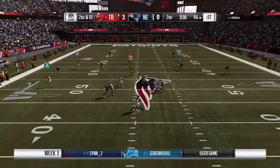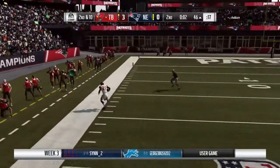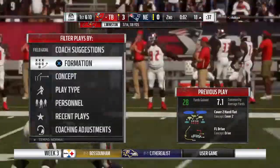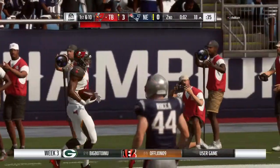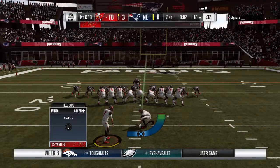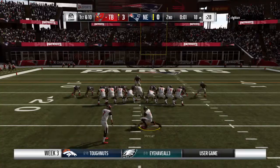They'll throw again. Winston. The left side completion to Jones. And they'll have it in the red zone before he crosses over out of bounds. A really good pickup of 28 yards. So with 2 ticks left here in the half, on is the field goal unit. This just a 35-yard attempt from the left hash.